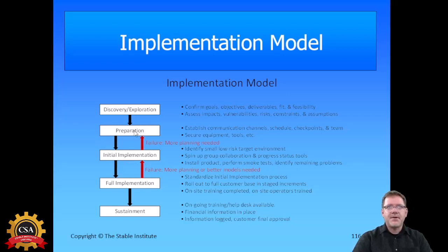If there's a failure, you go back and fix whatever and try it again. If your beta is working with a few workstations, then you do full implementation with the rest of the customer site. And then you test that also, maybe a smoke test or something to make sure it's working everywhere. And then finally, there's a sustainment phase where you're making sure that they have access to training and the help desk and all the financial stuff is where it should be. And so that's a typical implementation model.